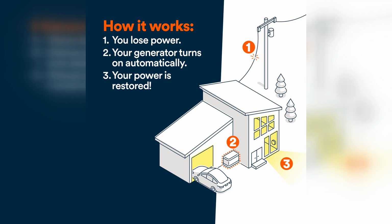Overall, the Generac 18 kilowatts home standby generator is an excellent investment for homeowners seeking a dependable and efficient backup power source, combining advanced technology with practical functionality.